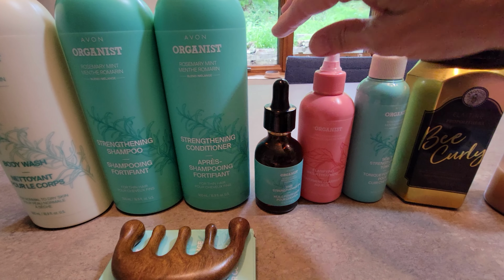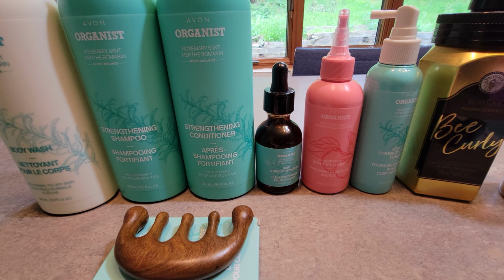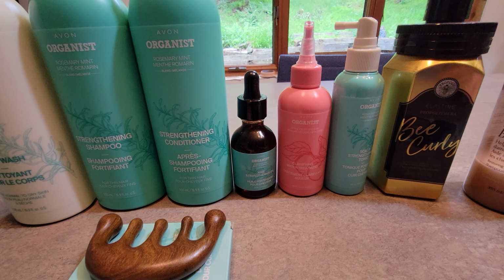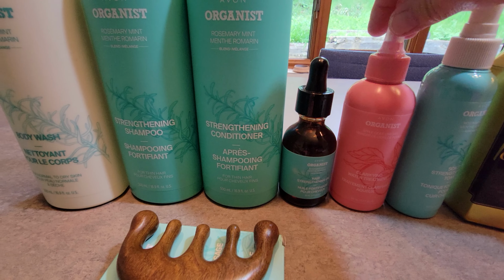This is the oil, guys, that you put in. So I didn't realize you put it in the shower, you put it on your scalp and your hair, and then you rinse it out. So I didn't do it that way. I was silly and thought it was like a dry oil and wondered why my hair was so oily. Yes, laugh. I deserve it.